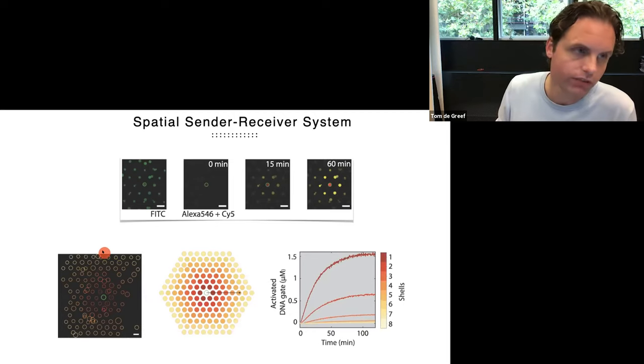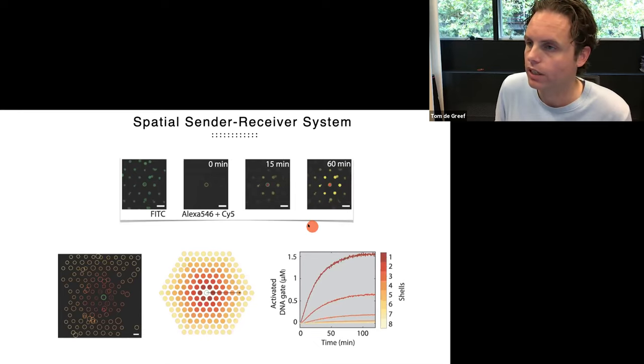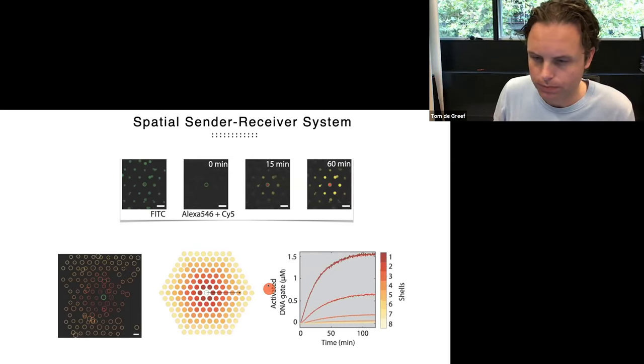And if you think about it, that's not strange, because these protocells consume the signal that is released from the sender cell. So at a certain point, all the signal is consumed and the outer layer of receivers are not being activated anymore.